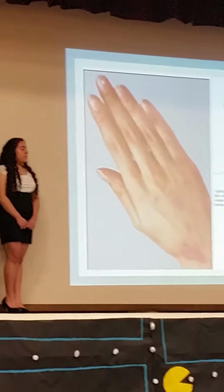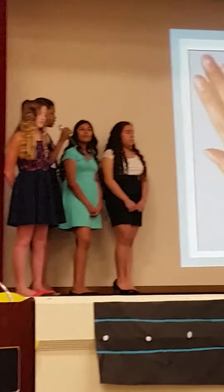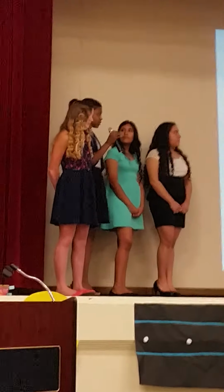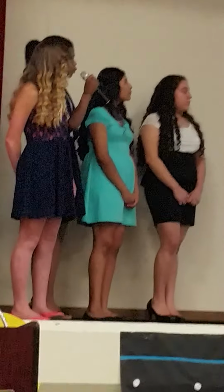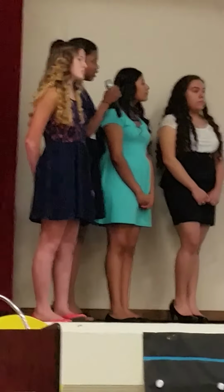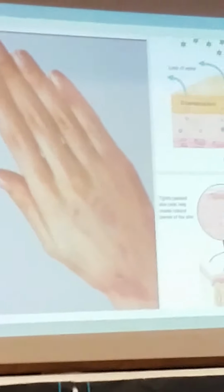For eczema, on this larger picture, you can see that eczema is represented by red patches on the skin, and on the other two pictures, you can see where dry skin is and how it occurs, and then on the bottom, just your skin's anatomy.